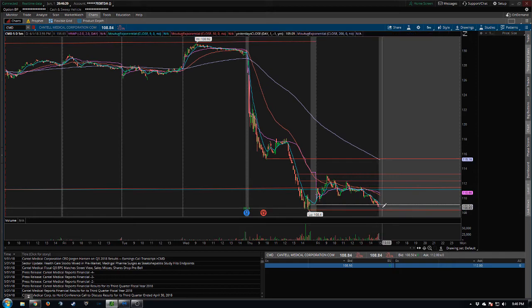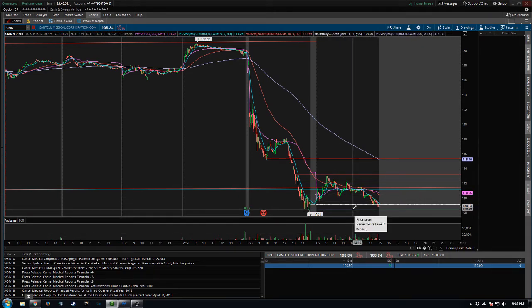So the two things we're going to look for is to see if this holds that 108.40. If we get a couple more bounces here and it comes up and tests this 108.40, we see how strong it is in the next couple of days. That might be a good position to start with.